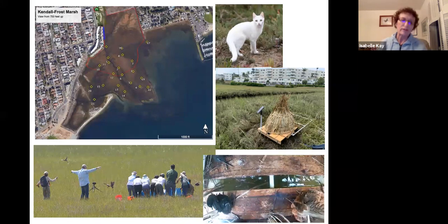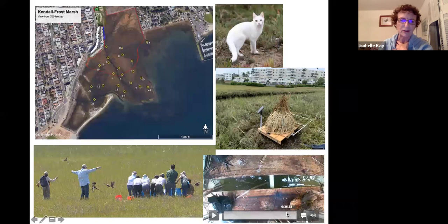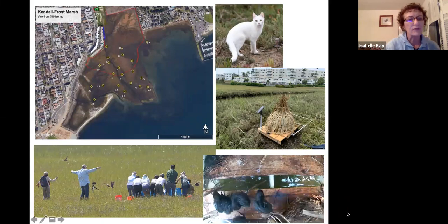We also have predator control, so that picture of that white cat there is emblematic. We catch a lot of cats, but also rats and opossums, raccoons. And it's actually pretty heartbreaking. Opossums are not native, but raccoons are native. And to be playing Sophie's Choice, to be fearful of peregrine falcons when they fly over, or some of these raptors that need the wetlands to survive, but we are protecting the rails, so now we want to take them out. Same with the raccoons. So our hope is to get a functioning system in place where we don't have to micromanage.